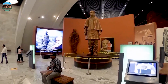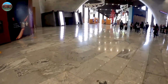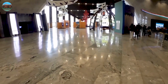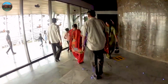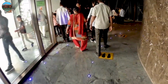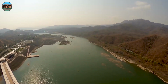This is a large hall and many things are displayed here. The hall is well lighted. Extreme neatness and cleanliness are maintained here. It is a world-class construction. Through a lift, I reached the observation deck view. This is the viewpoint from where we can see the Sardar Sarovar Dam.